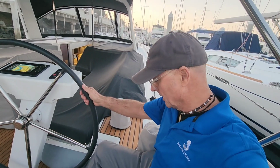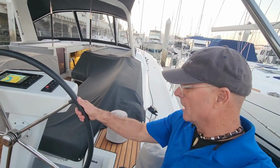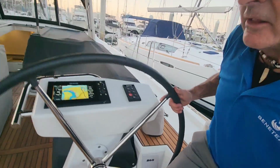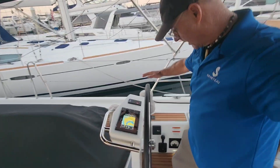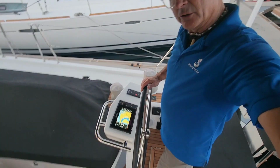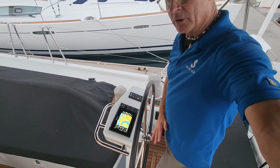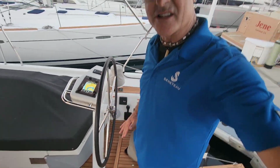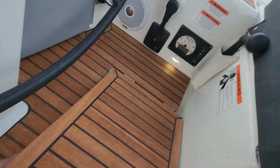You've got your helm here if you need, you've got your throttle down here, so really nice helm position. The other feature of this is that, I don't know if you can see this, but if you're sailing heeled over, you can stand on this when it's level, and you've got a level surface to stand on, so much less leg fatigue.